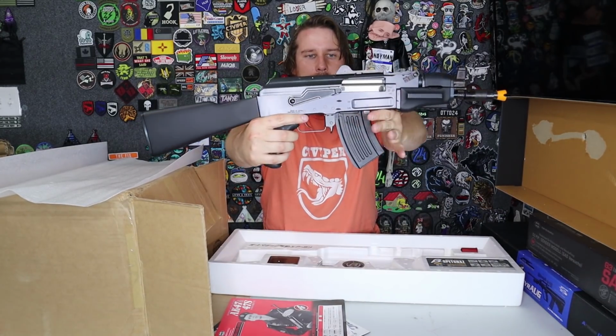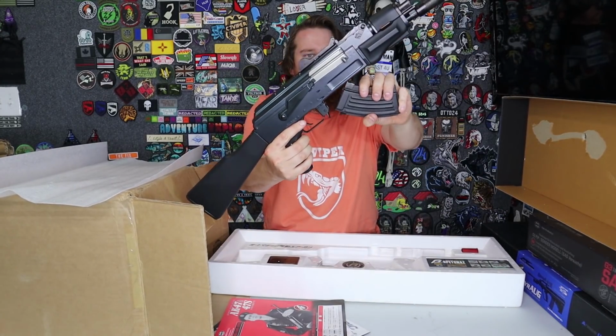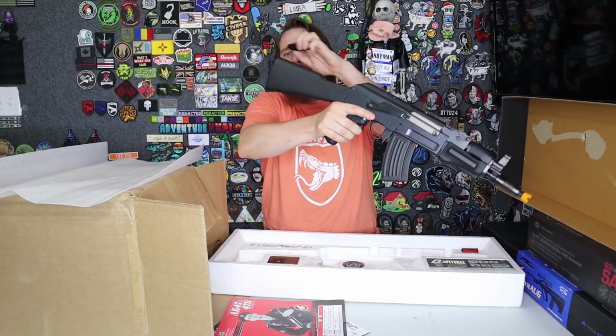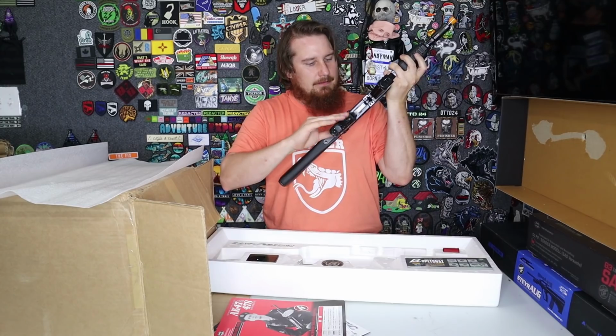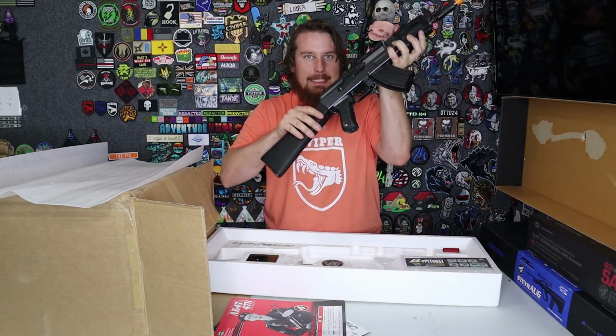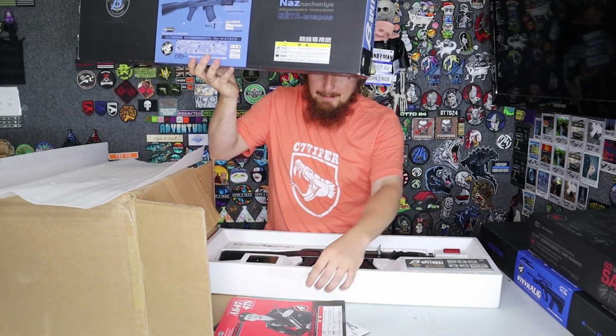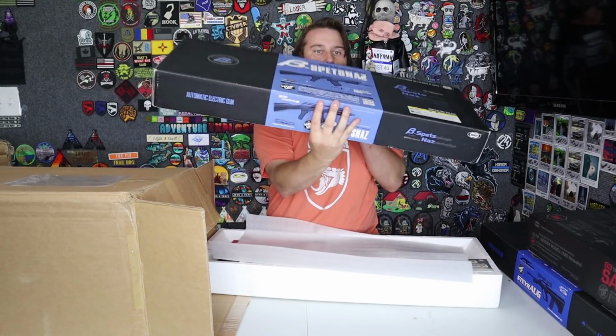There is the AK, metal high cap. Battery should go in the rear. Yep. Large type Tamiya. So there's the AK. Grip is a little sticky from being old. It needs to be clean. The box got punctured from the charging handle, but that happens. All right, we're gonna close this one because we've got so much more to go through.